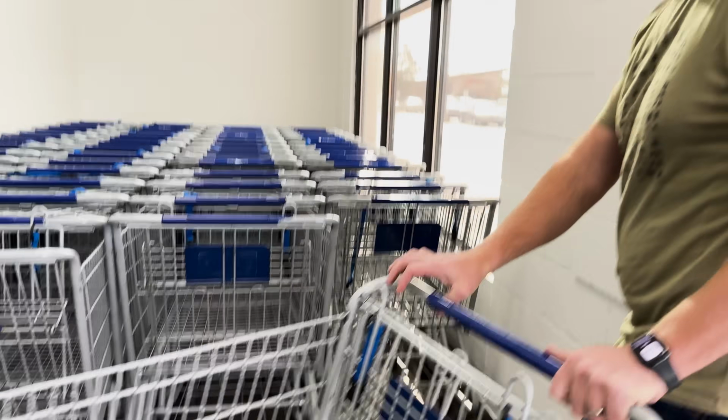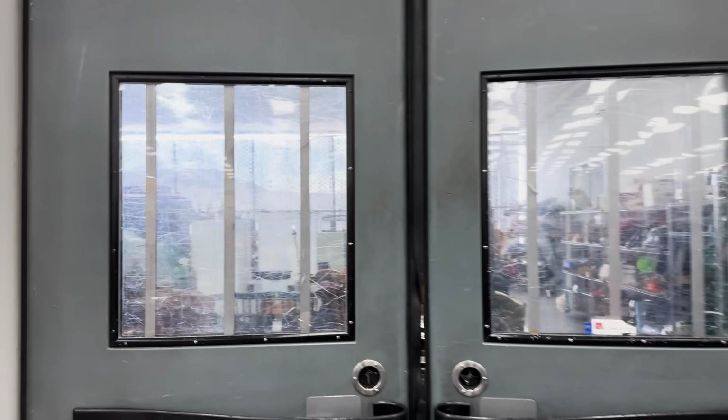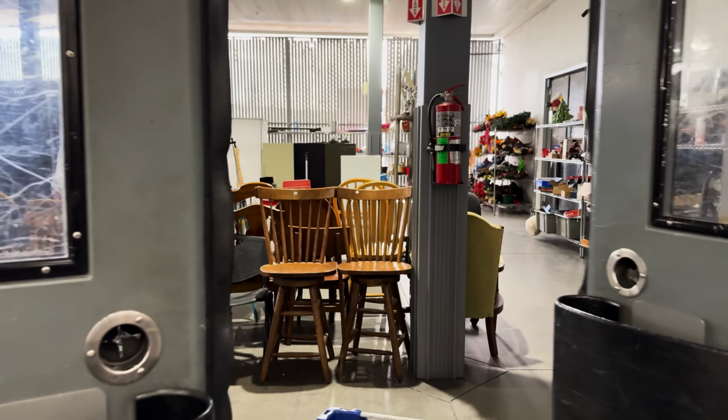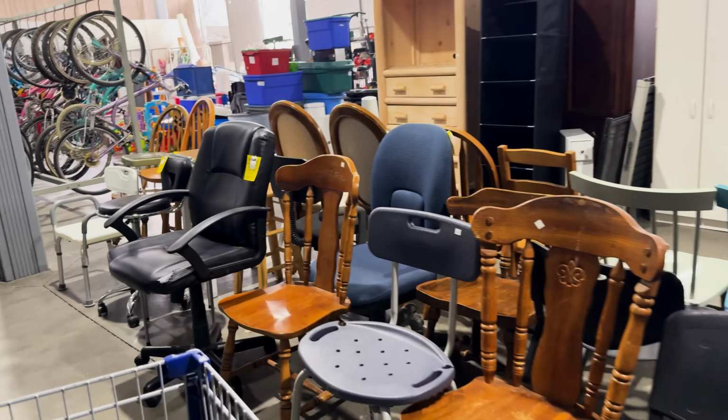Are we going to share a cart? Nope, Zeb says no sharing. What are you doing? I'm going to the yard. It's not your yard. It is my yard. You gotta share the yard.